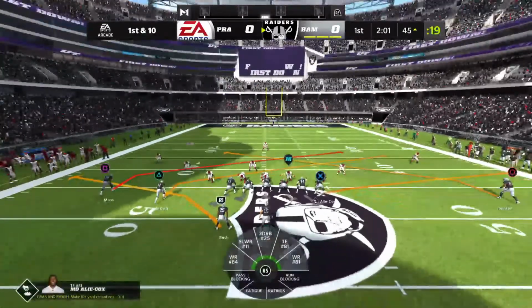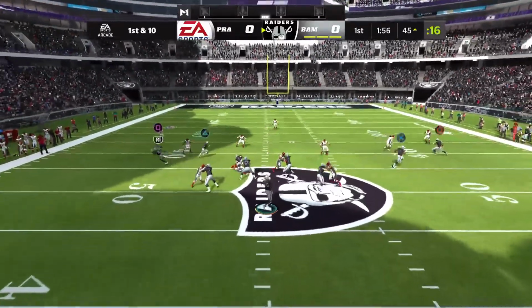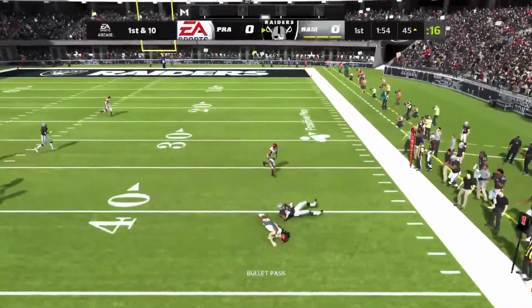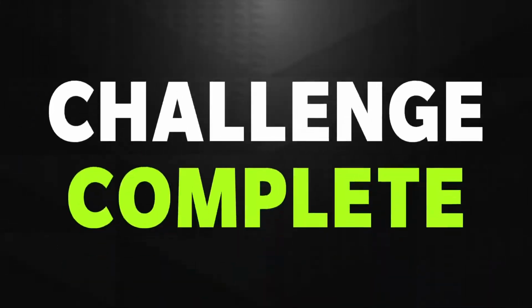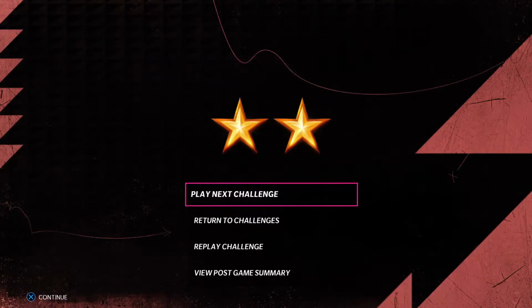So on the other side of the field now, it's 1st and 10 as they've got things rolling on this drive. Mahomes firing complete. And just like that, another ultimate challenge has been defeated. Savor the victory, if only for a moment, because you know there's always another challenge right around the corner.